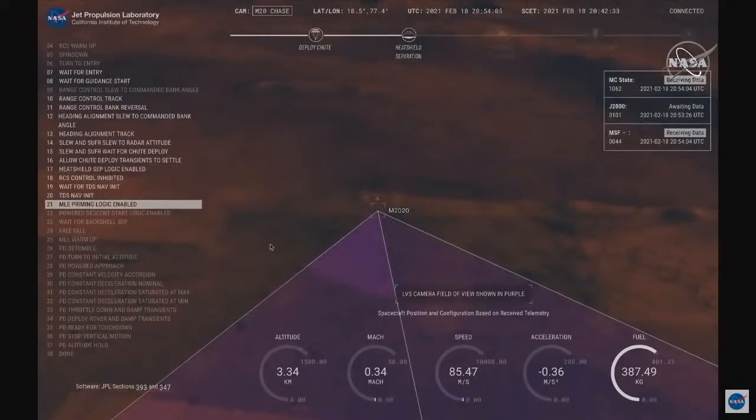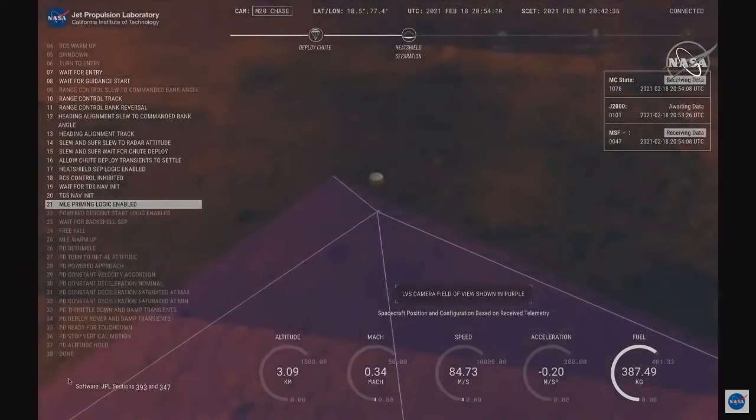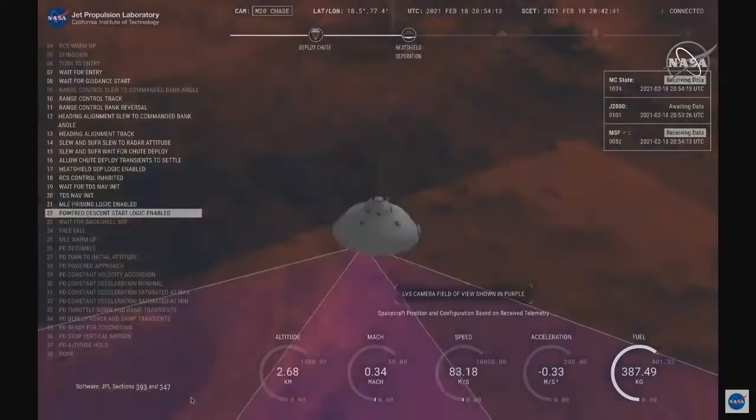LVS valid. We have confirmation that the lander vision system has produced a valid solution, part of terrain relative navigation. Priming TBA is nominal. We have priming of the landing engines.